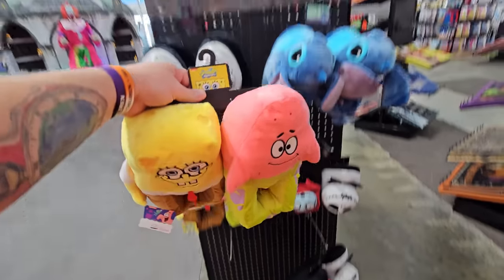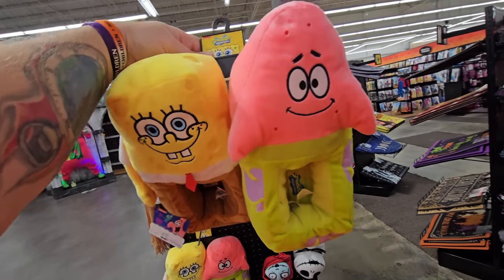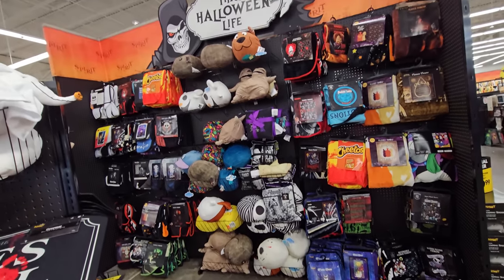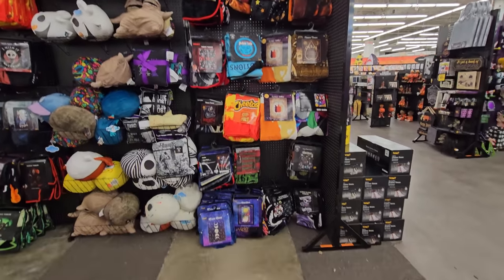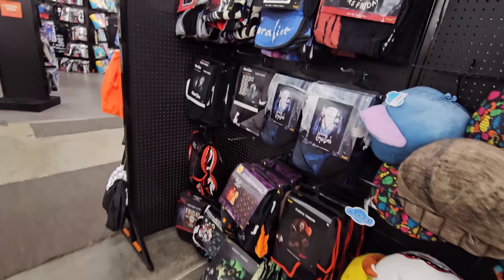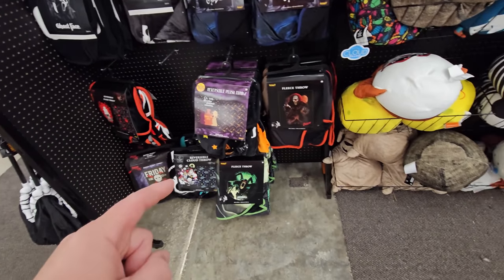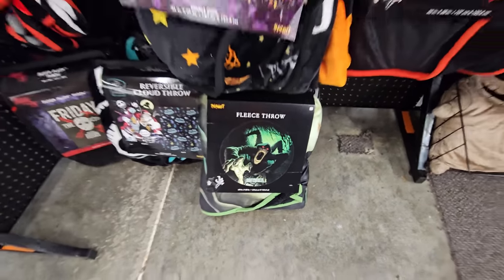I do love these SpongeBob and Patrick slippers. I don't think they would fit me, but those are pretty dang awesome. Of course, there are a ton of fleece throws and bouncy pillows. I don't see any throws that I haven't seen. At least, I don't think so. Let me take a closer look over here. Yeah, I'm pretty sure I've seen all of these, but I gotta say, these are so cool. The Crouchy and the Nightcrawler.